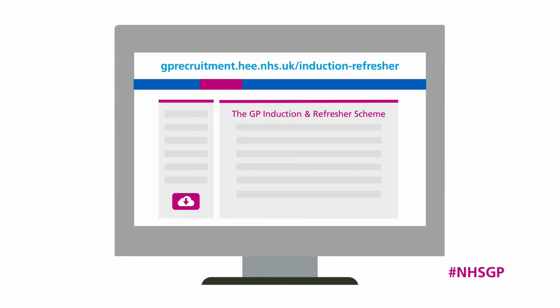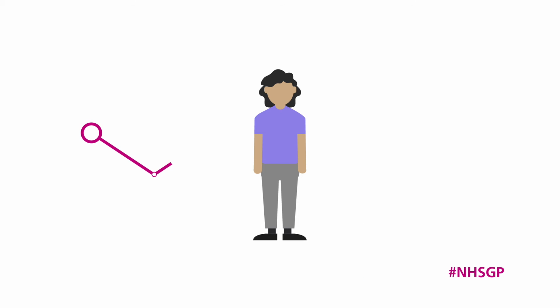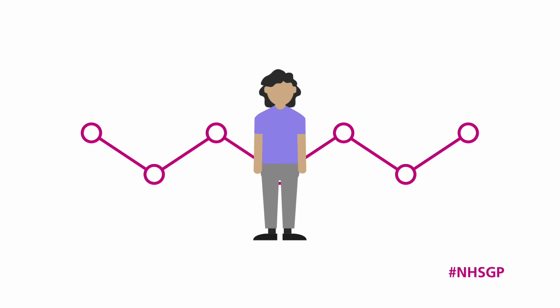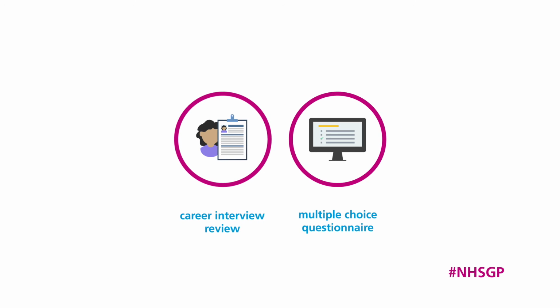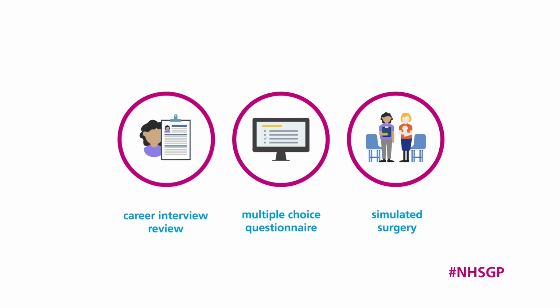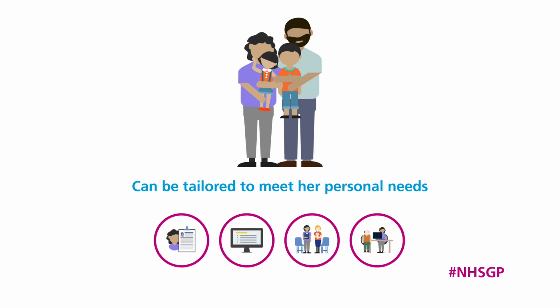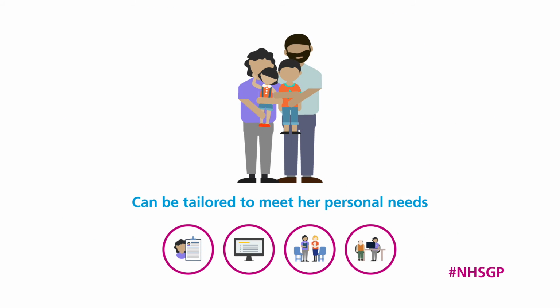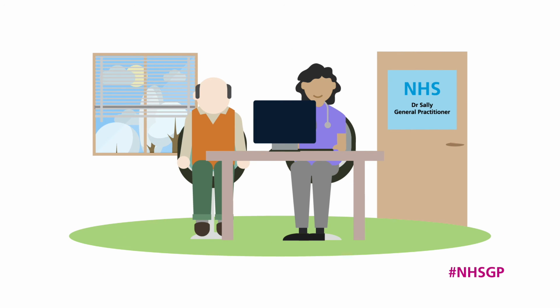Sally visits the website and decides she wants to register, so she completes the form. Quickly, she has a tailored scheme, including a career interview review, a multiple-choice questionnaire, simulated surgery, and a supervised placement in a GP surgery which can be tailored to meet her family and personal needs and will include a work-based assessment. In just a few months, Sally is back to working independently, having completed the scheme.